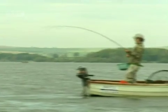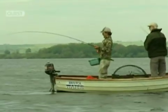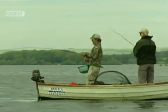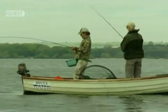Here's a fish, Mick. Told you you'd get one. It's a very slow, dragging sort of bite, that one. Almost as if I'd caught the bottom. No, you haven't seen it yet. I have seen it. It's not a big one, but it's a welcome one.